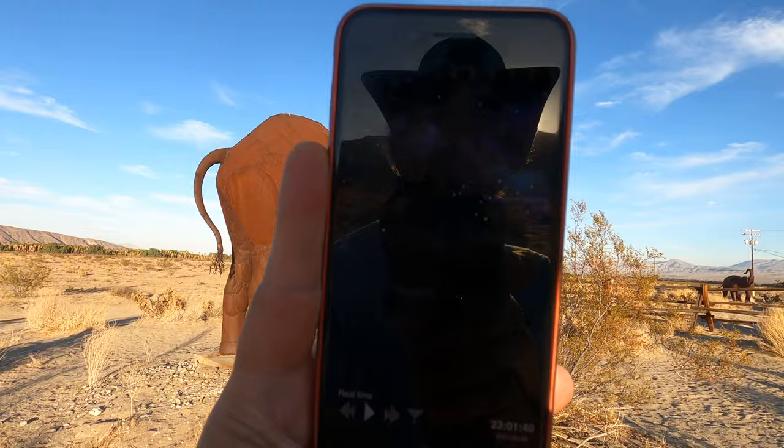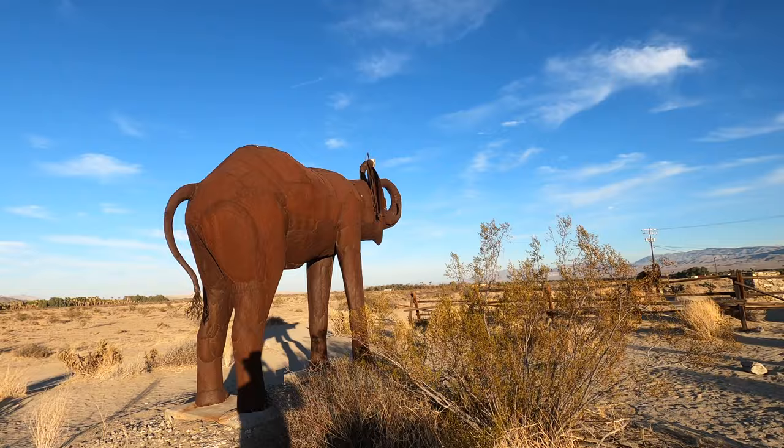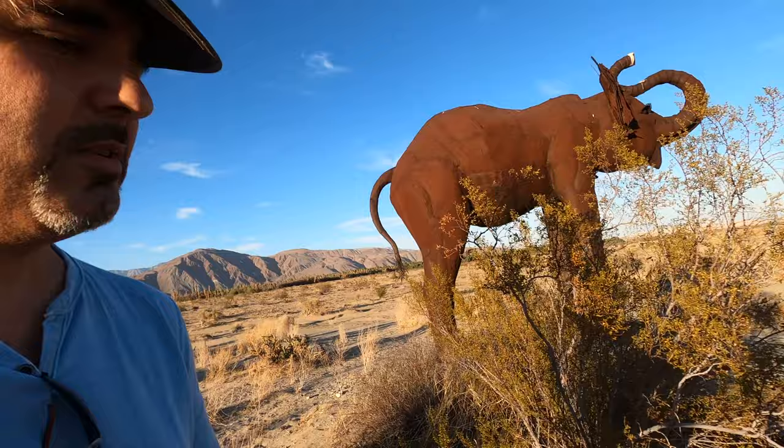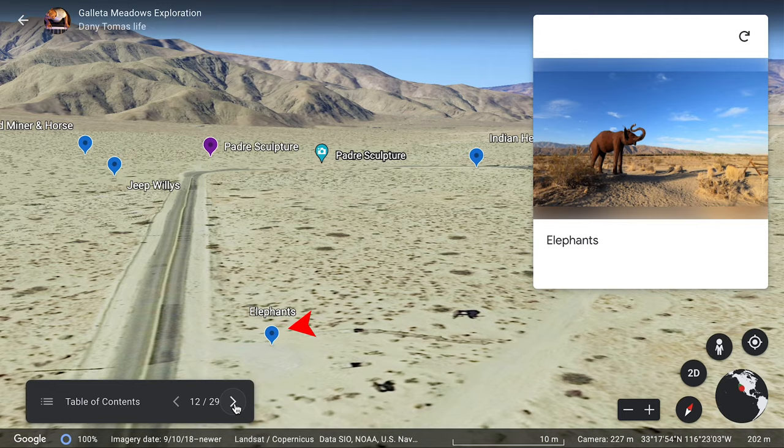Watching the Stellarium, apparently the Milky Way is going to be like that, probably later on like that, so I would have to shoot from here. It's not going to be a good shot, so I'm going to skip this buddy. Sorry buddy, probably on the next one. See you.